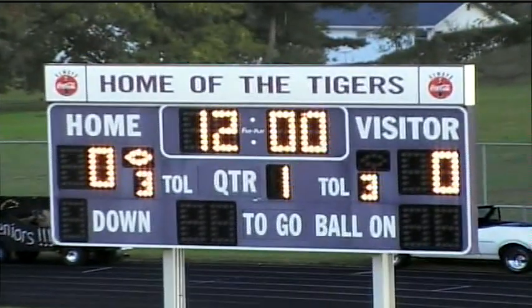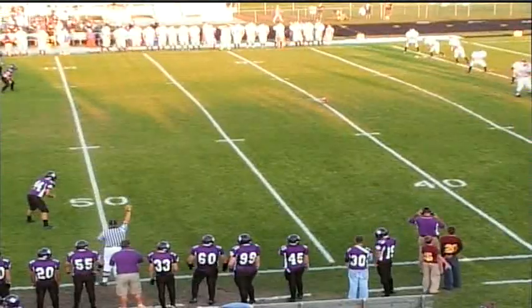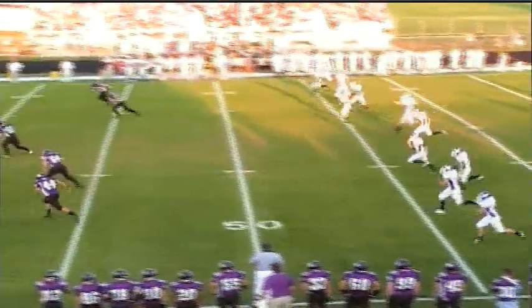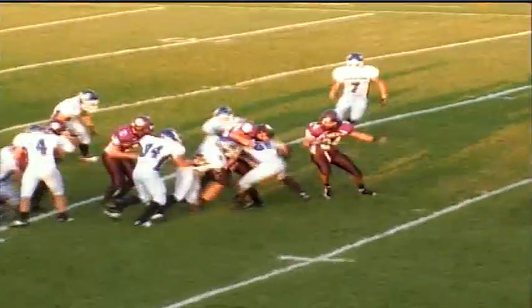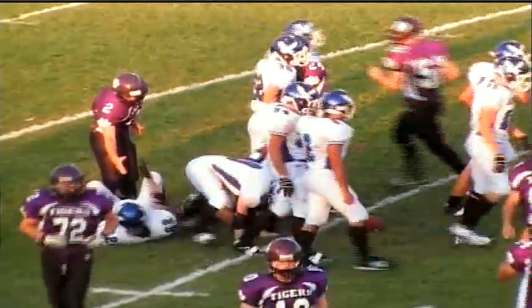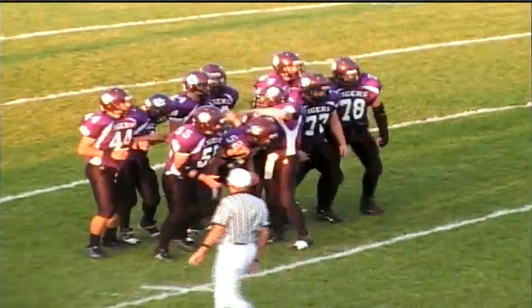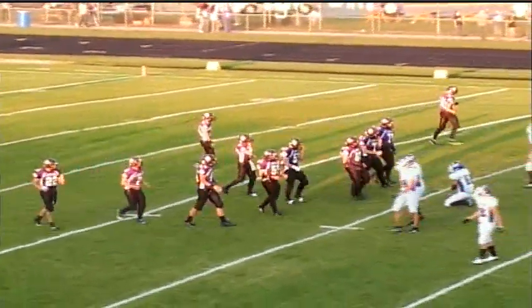Levi Paul. Number 2, Ryan Smith. And under... Tigers will be first and 10 on their own 25-yard line.